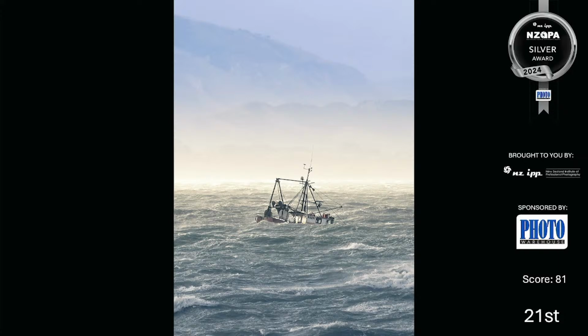If they've got any suggestion for improvement, maybe move the boat down more to the bottom third of the image, take out a bit of the foreground, and include a bit more of the sky. That might give it a more expansive, bigger feel. But yeah, it's just a really fantastic image. I love it.